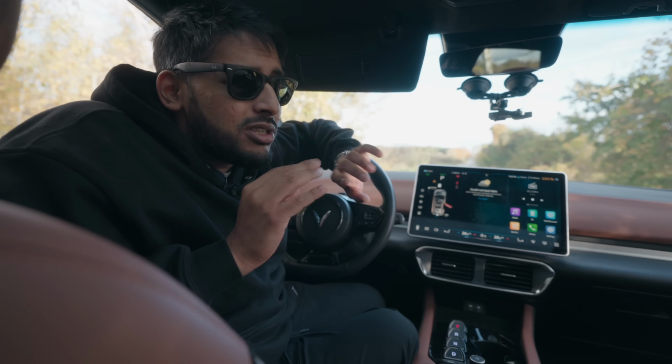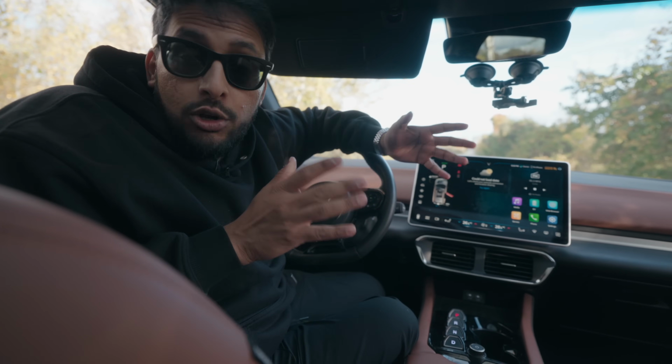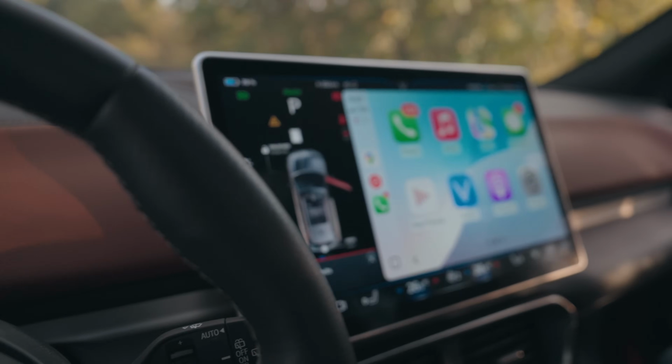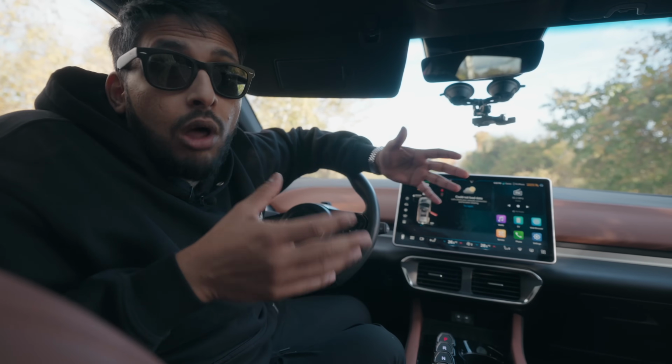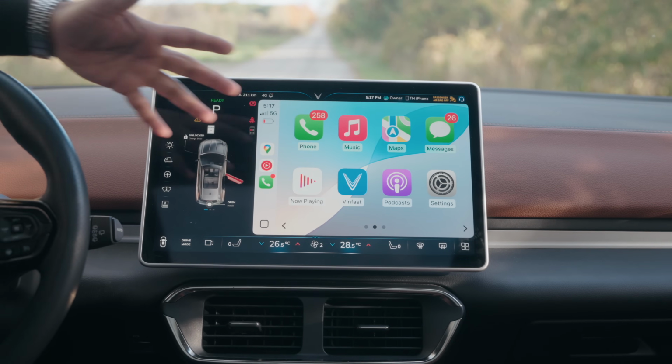Now there are 3 features that are absolute standouts in my opinion with this car that a lot of cars don't even have. Firstly being wireless CarPlay and Android Auto. I know some cars are finally coming around to it, but a lot of them are still physically connected with a wire. Boom. Nice and big.